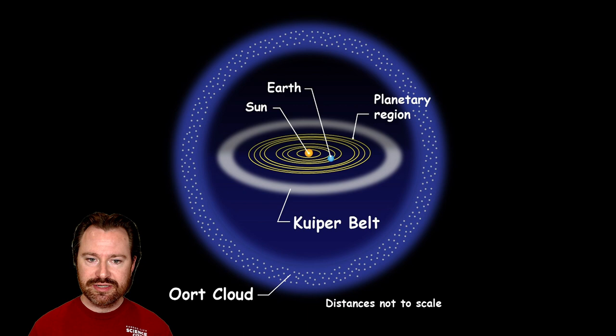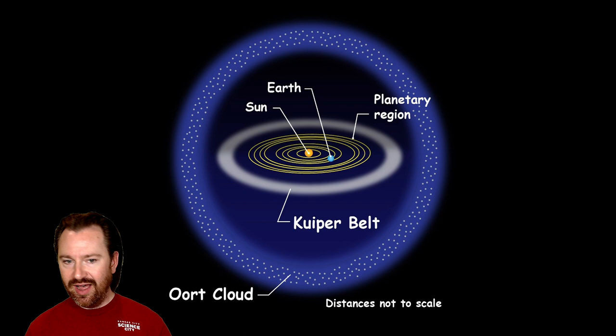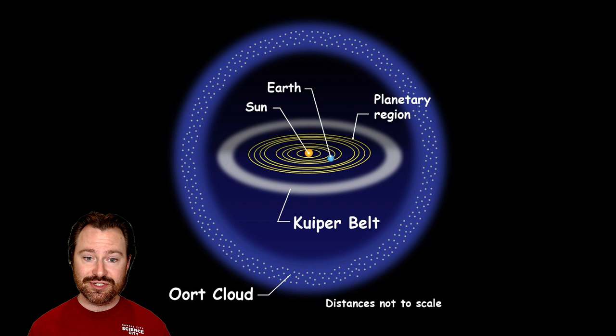And then we have long period comets. They range from 200 years to thousands of years in their orbital period. And they originate from an area farther out in space called the Oort cloud, which is a fun word to say, Oort. The Oort cloud is much further away than the Kuiper Belt and the planets. It's 5,000 to 100,000 times the Earth-Sun distance. So much, much farther out.